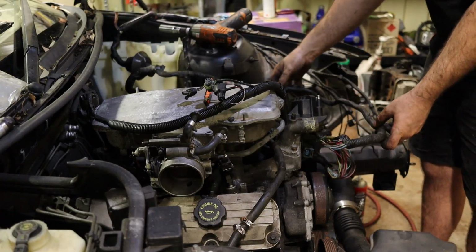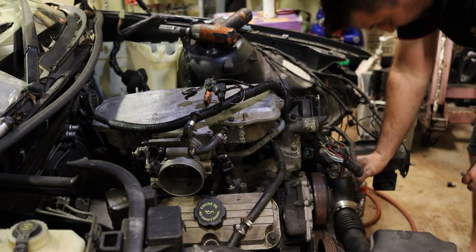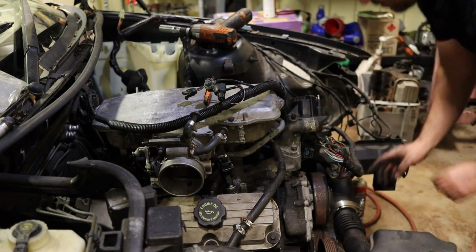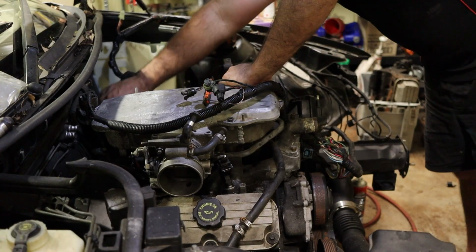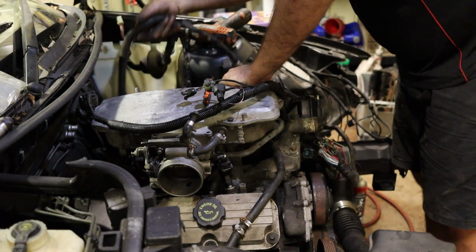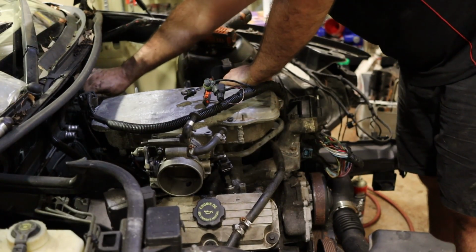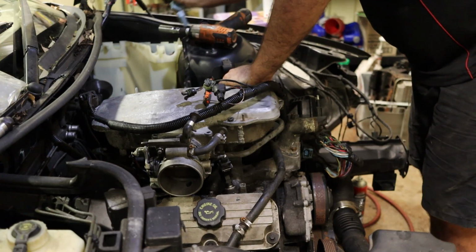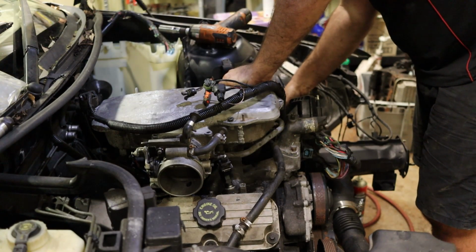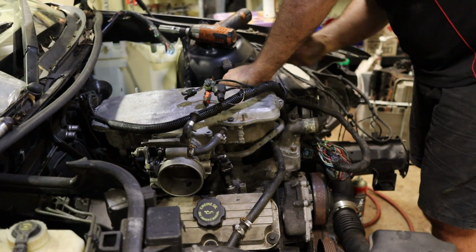So what I might do is I might run this down, keep it going down here, run it up along the engine mount and then back up the firewall here. Then that way transmission stuff can fuck off down the transmission. Computer can go into there. And that's pretty much it.